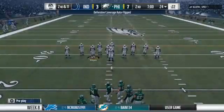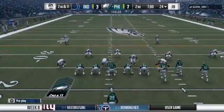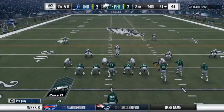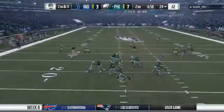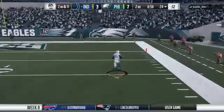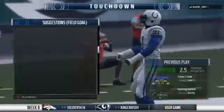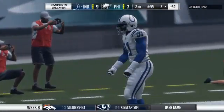So now 11 yards to go for this offensive unit. It's second down. Wentz going to throw. Looking for Jeffrey, and it's intercepted. Picked off by the linebacker, Tamahali. And he will bring it back. An interception return for a Colts TD.